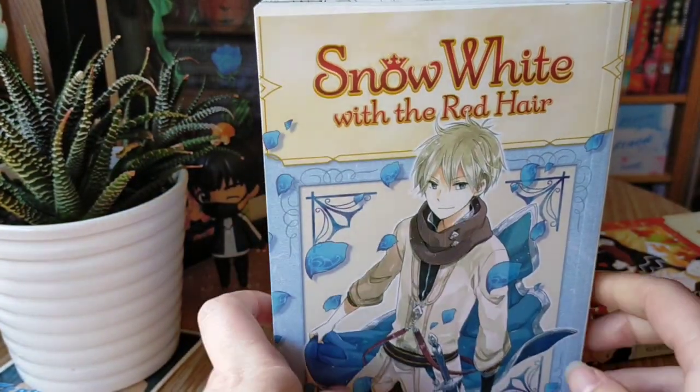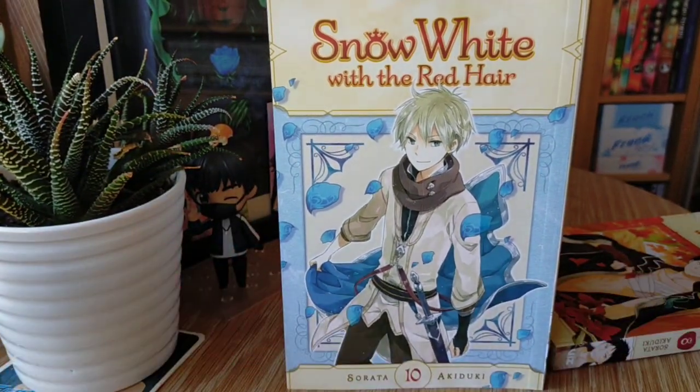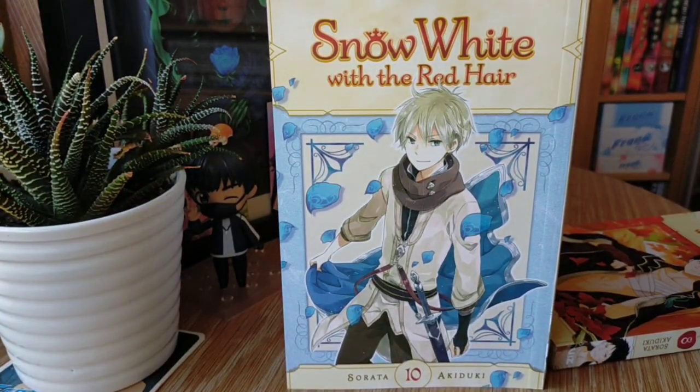Snow White with the red hair. You cannot go wrong with Snow White with the red hair. And with this volume, we're almost halfway through. There's 23 volumes out in Japanese currently. And considering that this was only licensed relatively recently, maybe end of 2018, we're catching up. We're getting there. And I'm gonna be sad when we're caught up. But also, that means we'll be at 23 volumes.